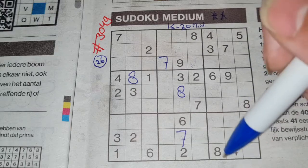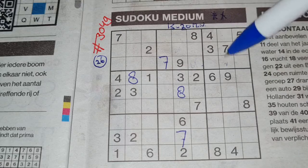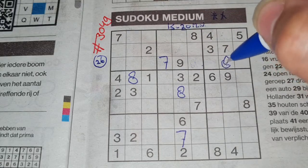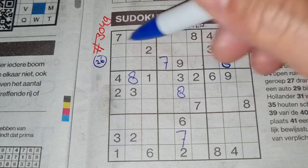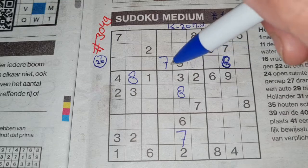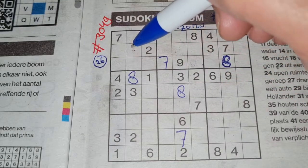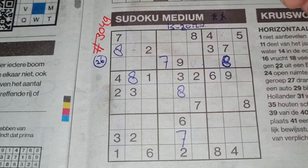8 in the last column, 8 in that column. So the column between, the only 2 places for the 8 should be here or there. We see there an 8, no 8 there. 8 should be there. Alright, we have an 8 in the first row, 8 in the third row. So the row between, the second row, the only 2 places for the 8 should be here or there. We see there an 8, no 8 there. 8 should be there.